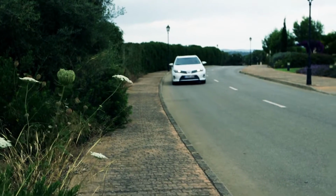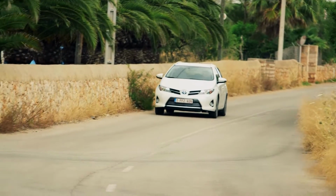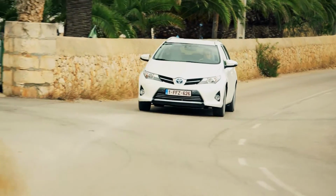So coming back to hybrid versus diesel, we already know that hybrids are best around town. And while we haven't fully tested this Auris yet, the Prius managed more than 100 miles per gallon in the urban part of our fuel economy test. No diesel can match that. The hybrid also makes most sense as a company car. Its super low CO2 emissions mean you'll pay just 10% tax compared to 16% for the diesel.